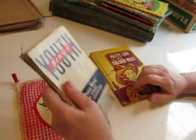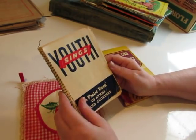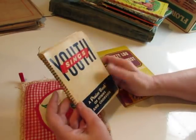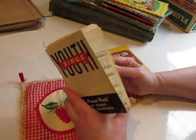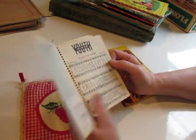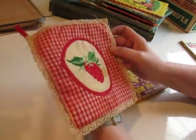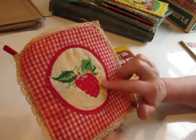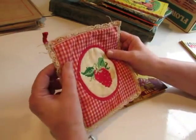So anyway, I picked this up just for me because my youth group used to sing out of this book. We'd pass these little books around and then sing some songs out of this, and I just got it for memory's sake. And I picked this up because I like to do strawberry journals, and it's got a stain on it, but if I can't get that stain out, it's okay.